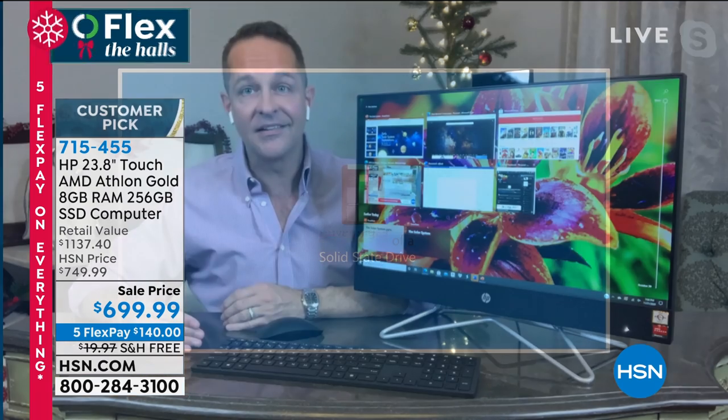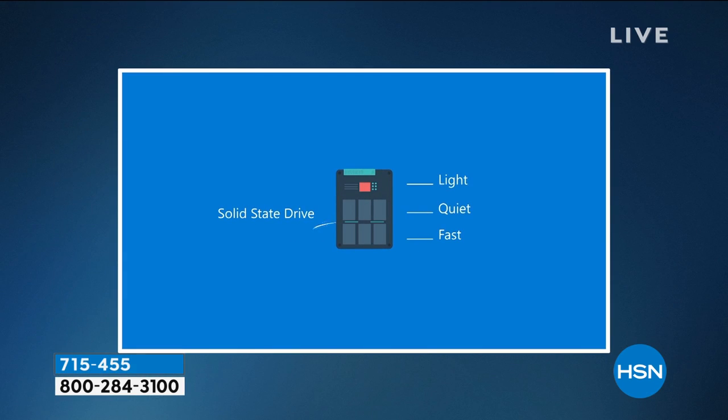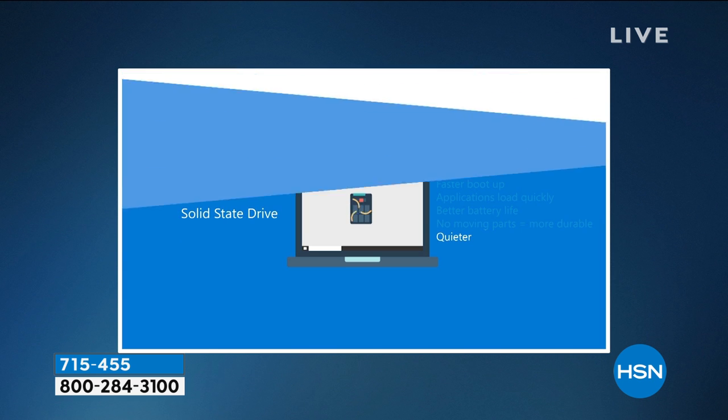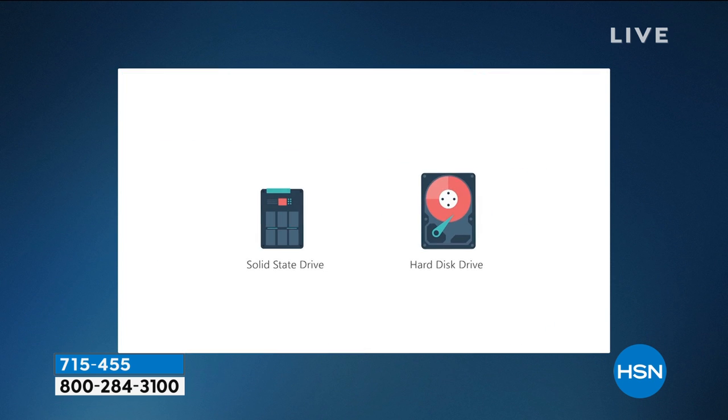The advantages of having a solid state drive over a hard disk drive are huge. It makes your computer lighter, quieter, and faster. Faster boot up. Your applications load more quickly. You have a better battery life on portable computers. There are no moving parts, and it's quieter.